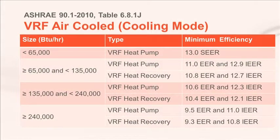Here's an excerpt from the minimum equipment efficiency table in the 2010 version. These are the cooling efficiencies, listing both a full load EER and a part load IEER. You can see that the efficiency requirements are slightly less stringent for a heat recovery unit than for a straight heat pump. Now, these efficiencies did not change in the 2013 version of the standard. However, I should point out that there were errors in the published version of 90.1 2013, but ASHRAE published an errata sheet to fix those. The data shown on our slide is correct.